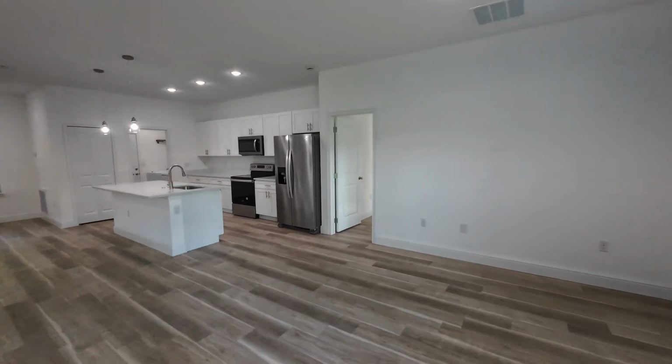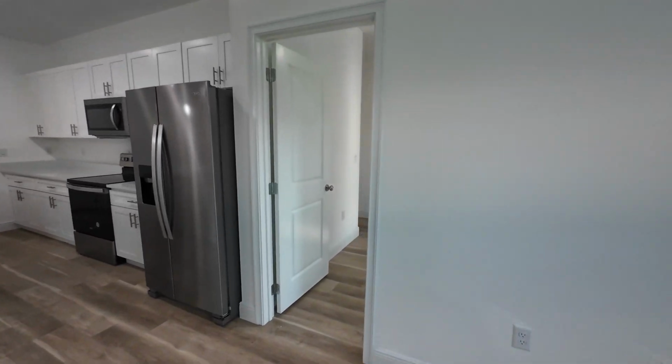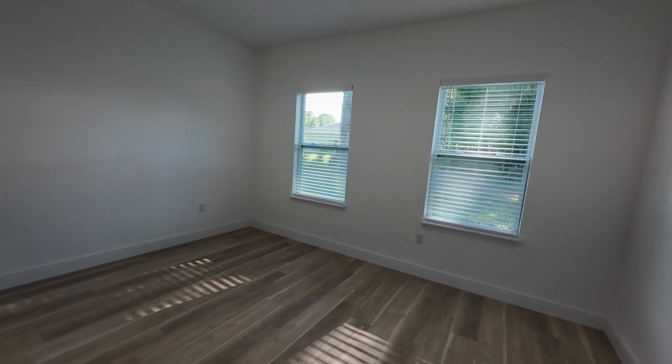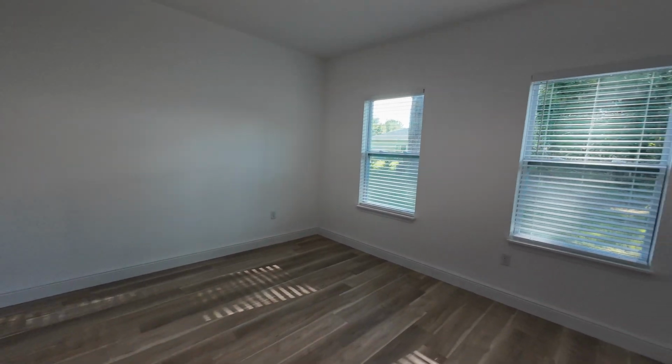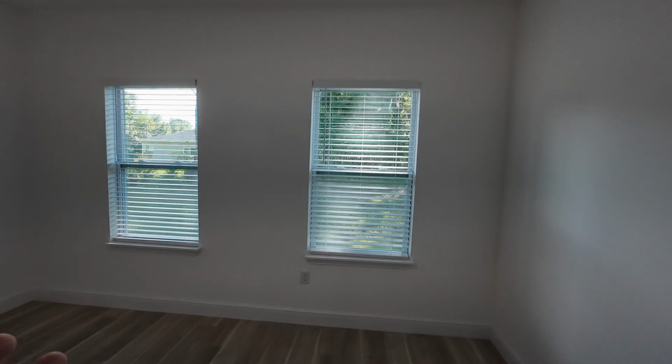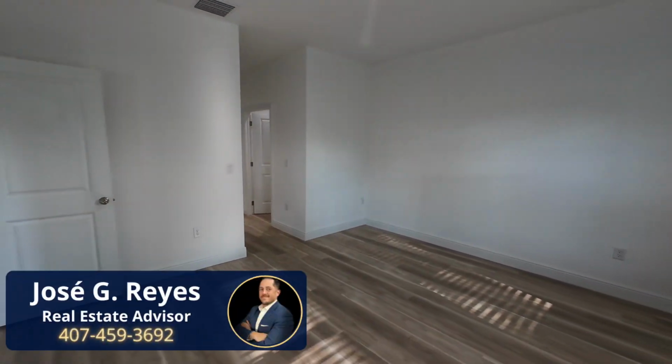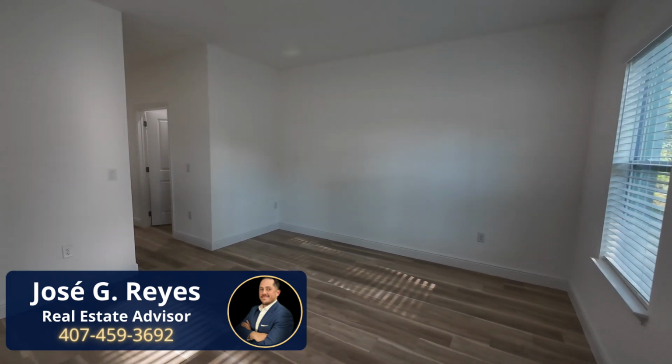All right, so primary bedroom right over this way. Now, plenty of space here for your king size bed. Probably wouldn't put it against that wall, but you'd put it over here and configure this to your liking. Now, 2 windows, they're not side by side, but it still allows a lot of natural light coming in this way. Even though you have those trees back there, that sun still kind of pierces through here. But plenty of space here to put your king size bed and furnishings.